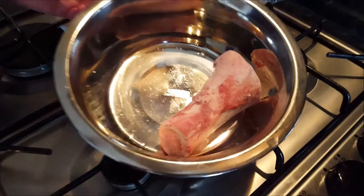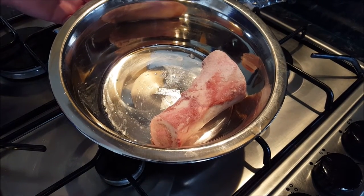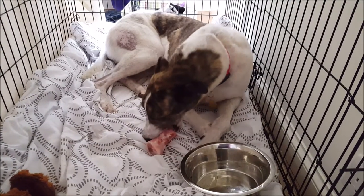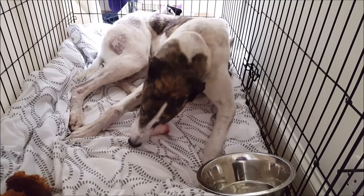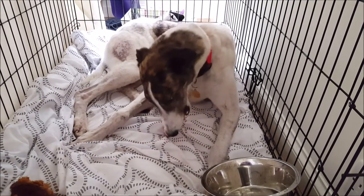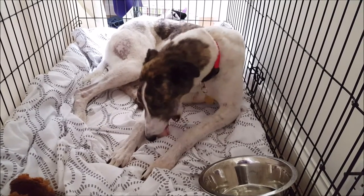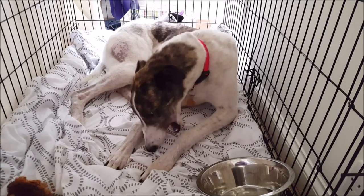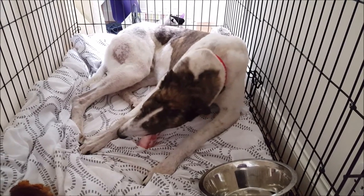Alright, so we've got a bit of marrow here for Magnus as a little treat from the butcher. Cost £1, is that right? So we'll see how he likes it. Seems to be a bit excited about it, so let's see how it goes. So he's chowing down on his marrow. It's the first one he's ever had. See how much he enjoys it, and if there's anything left in 10 minutes.